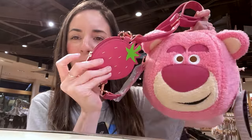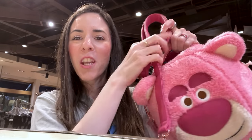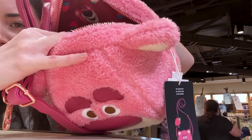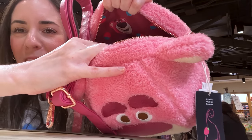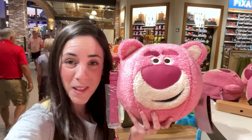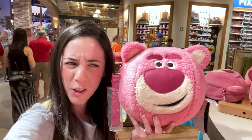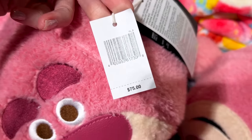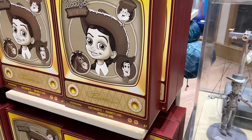It has the strawberry pouch, a nice flat pouch. And the inside is the floating head of Lotso with strawberries all around him. And as a size reference, right next to my face, he's the size of my head, except that my face is longer and his is nice and round. He's cute. Oh, and he's $75. So this has been here a while.